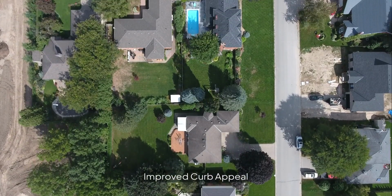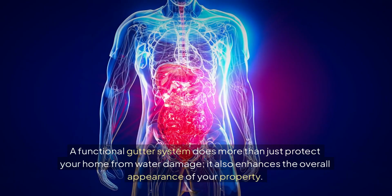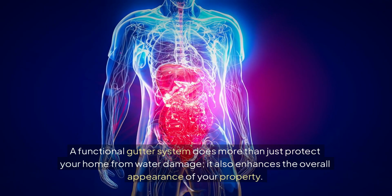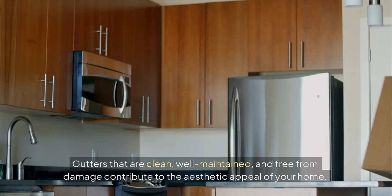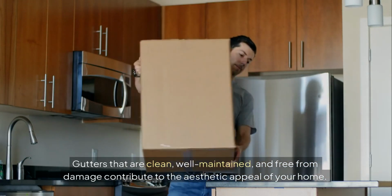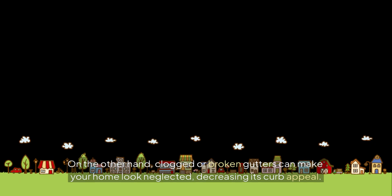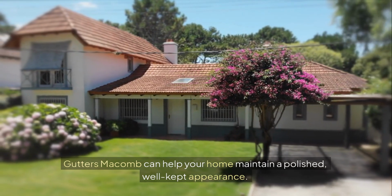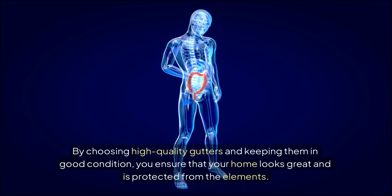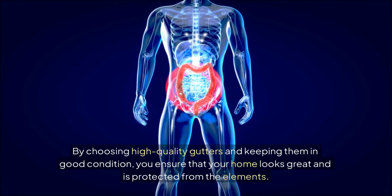Improved curb appeal. A functional gutter system does more than just protect your home from water damage. It also enhances the overall appearance of your property. Gutters that are clean, well-maintained, and free from damage contribute to the aesthetic appeal of your home. On the other hand, clogged or broken gutters can make your home look neglected, decreasing its curb appeal. Gutters Macomb can help your home maintain a polished, well-kept appearance. By choosing high-quality gutters and keeping them in good condition, you ensure that your home looks great and is protected from the elements.